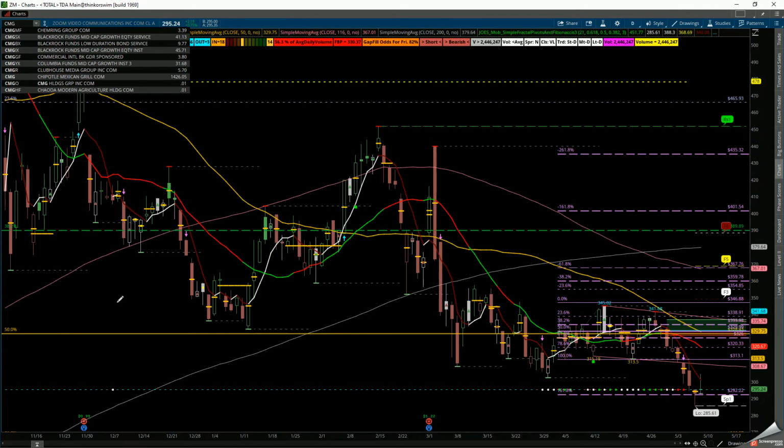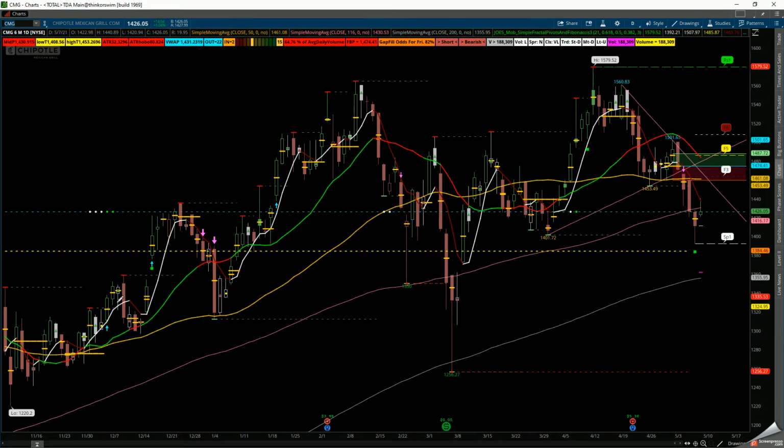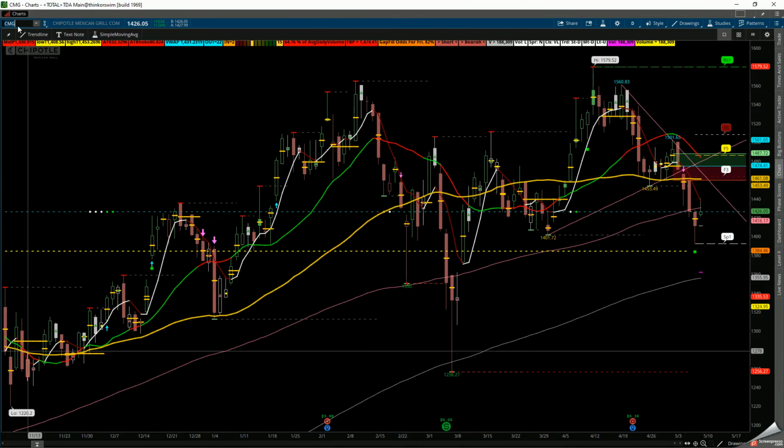CMG, Chipotle Grill, when it was in the 280, we used to think it was expensive. It's in the 1400. Is CMG still good? It's a good company. It's the most expensive burrito in the world. That's how I look at it. And it's still consolidating right here. To see if it's going to clear, you have to keep an eye on the consolidation and clear the 38, 50, 61 to run. If you fall through this consolidation down here in this gap, I think the reset should be back to this area here in the 1250, 1260 area.